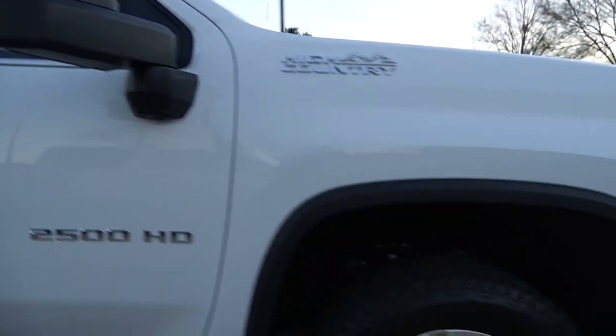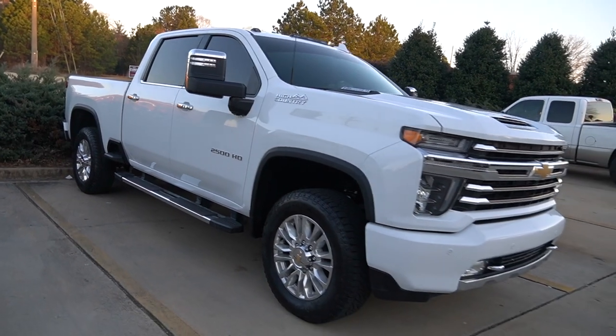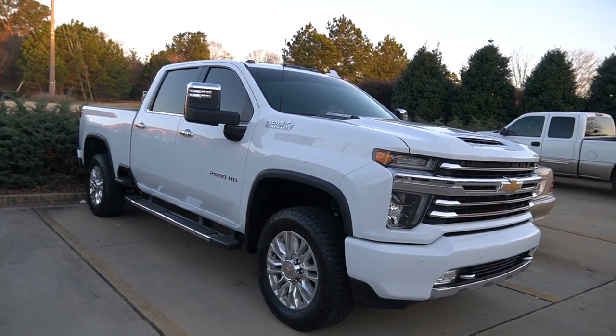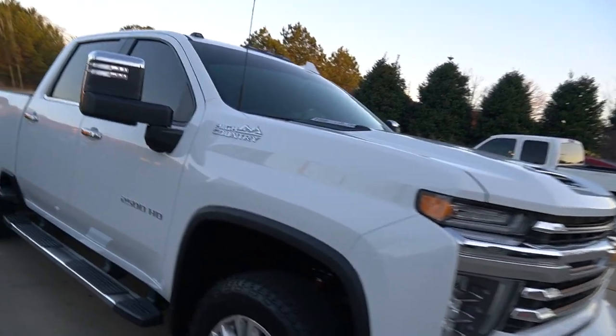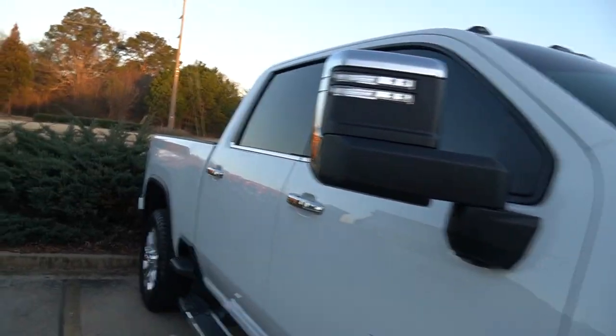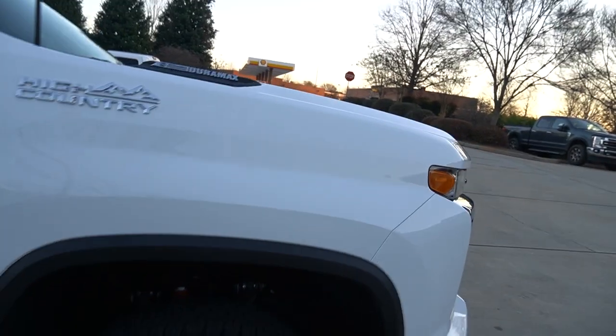The first time that a lot of you, well, any of you, have really ever seen this truck, but this is our 2022 Chevy Silverado 2500 HD High Country Duramax. Take in the beauty, take in the beauty. That beautiful white, Summit white.